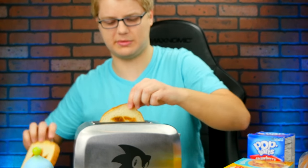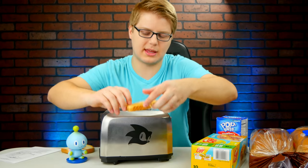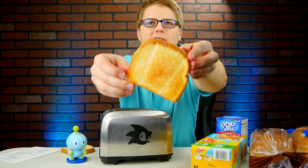Let's take a look at the other one. Is the other one better? The other one's a little better. It's a little faint. I thought that it was really only going to toast the center and the rest would be kind of like untoasted, but it does toast the other side fairly well.